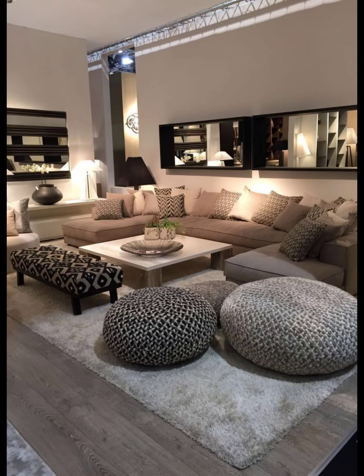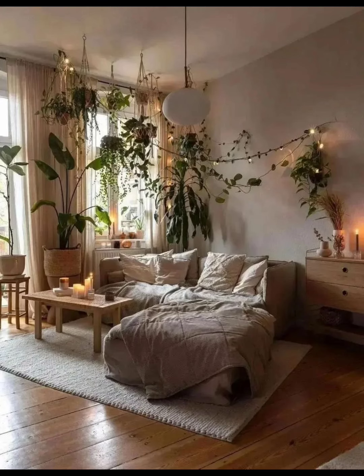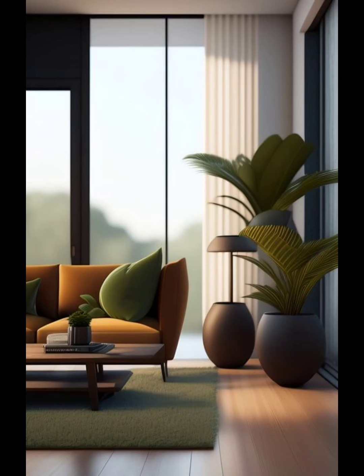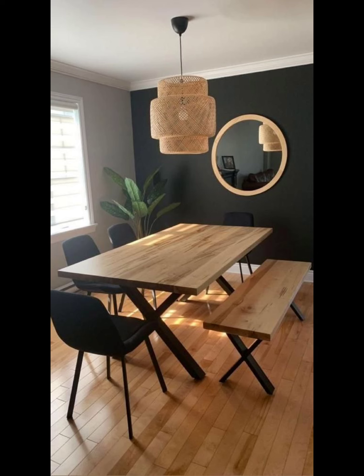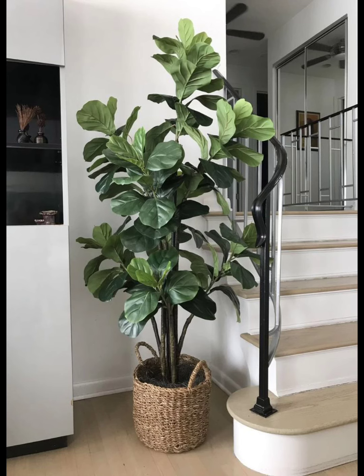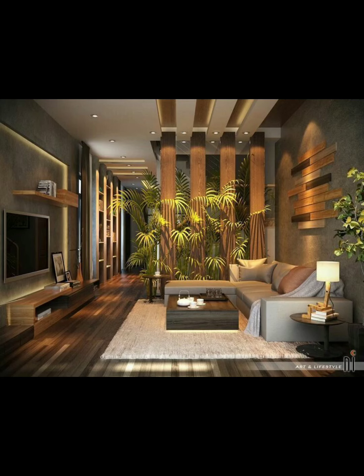Indoor plants bring loads of benefits to a small living room. First off, they boost air quality, acting like little green superheroes that filter out toxins. So you get to breathe in cleaner, fresh air. How cool is that? Plus, these plants are like natural decoration, adding a touch of beauty and freshness to your space. It is not just about looking good, it is about feeling good too.